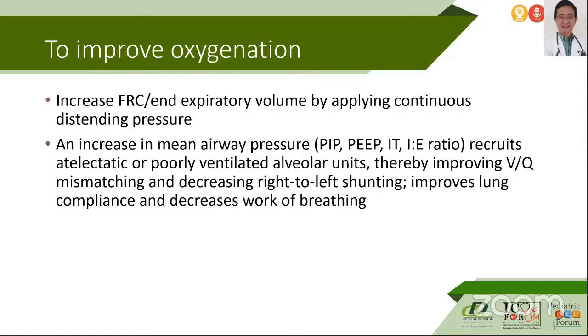To improve oxygenation, you increase functional residual capacity, or your PEEP, the positive end-expiratory pressure and volume, by applying continuous distending pressure. So this is your PEEP. As long as you expand your alveoli, you'll allow more alveolar oxygen and therefore hopefully better diffusion into the pulmonary vasculature. So you increase mean airway pressure, so you can also increase peak inspiratory pressure, inspiratory time, and improve your I:E ratio to be able to recruit atelectatic or poorly ventilated alveolar units. Therefore you improve VQ mismatch and you decrease right to left shunting. You'll also improve lung compliance and decrease the work of breathing.